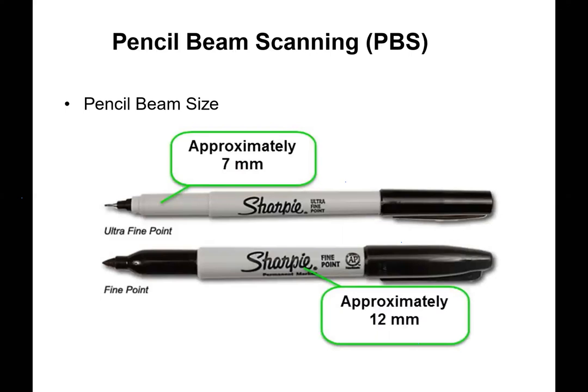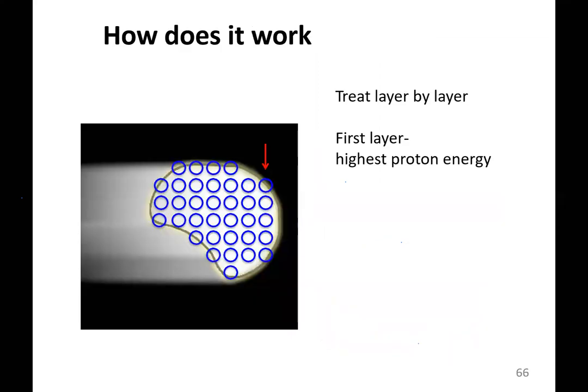When I say that the pencil beam is 4 millimeter, that's the maximum energy, but you can actually vary the energy and you can change the spot size. So the spot size, if you say ultrafine, is 7 millimeter. And you can change to the fine point to the 12 millimeter. So you can change the energy, change the spot size. It depends on the tumor or the coverage. And this pencil beam spot size technique, you can use in order to do the IMRT or modulator planning as well. So how does it work? I will show you on the CT slices as well, but give you a little bit of background how it works.